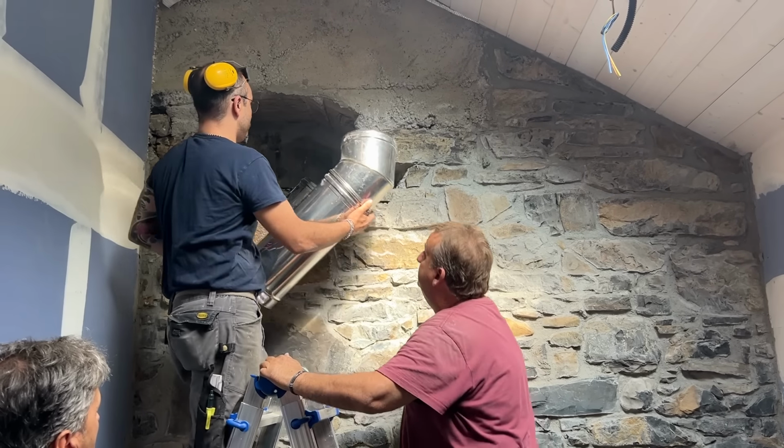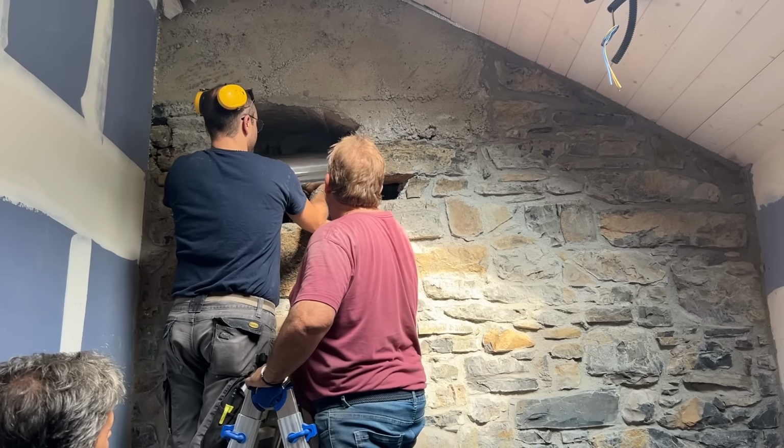Well, if you remember, we left a large hole here in the bathroom, and that simply was to be able to put up this chimney pipe and be able to fit in the curve, because it doesn't go straight up. There is a slight curve, so we need two 45-degree connections to get it up, but all in all, this is going rather quickly.